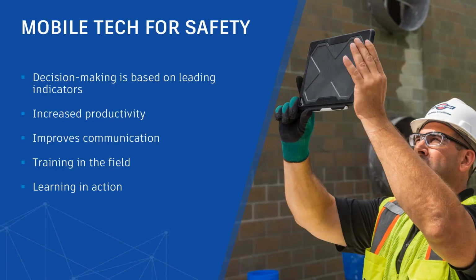The other thing here is that the instant collection and sharing of this information is going to greatly improve your office and field communication. Now, when somebody in the field notices a safety issue, they can report it to the office to resolve that immediately. That's going to make that information available to anyone else who might encounter it or need to take action based upon that data. It's also a great way of connecting remote teams.